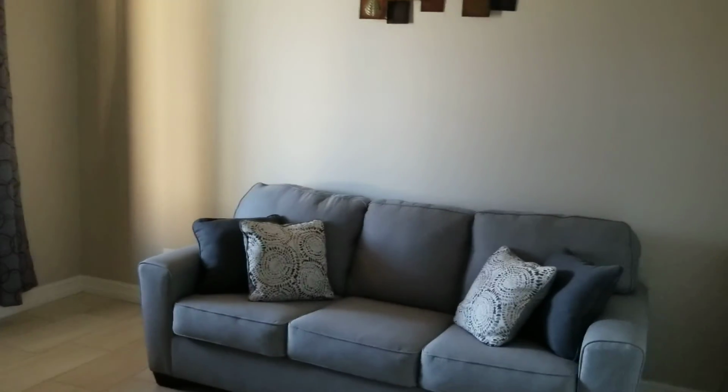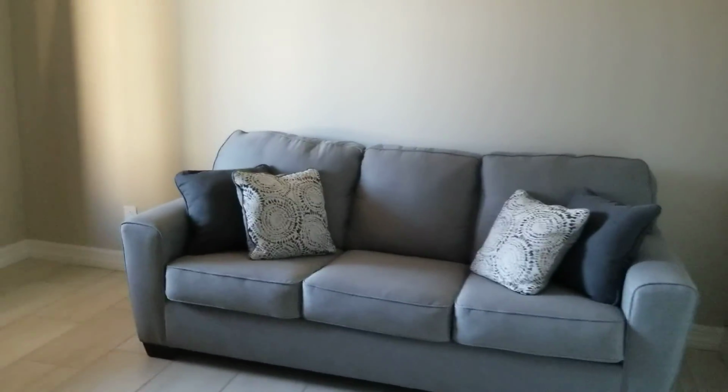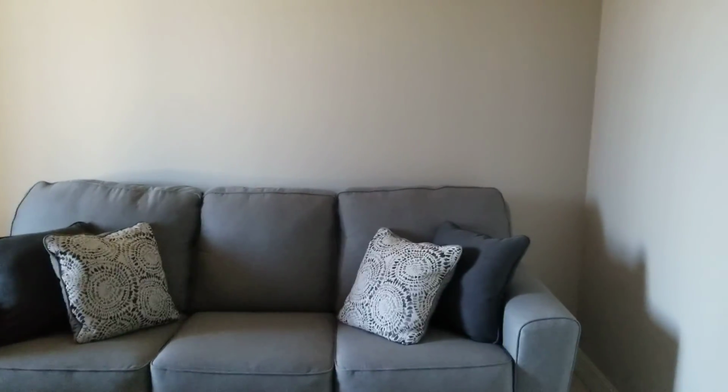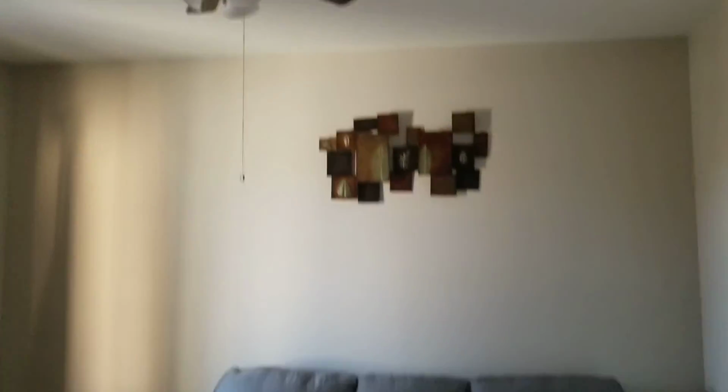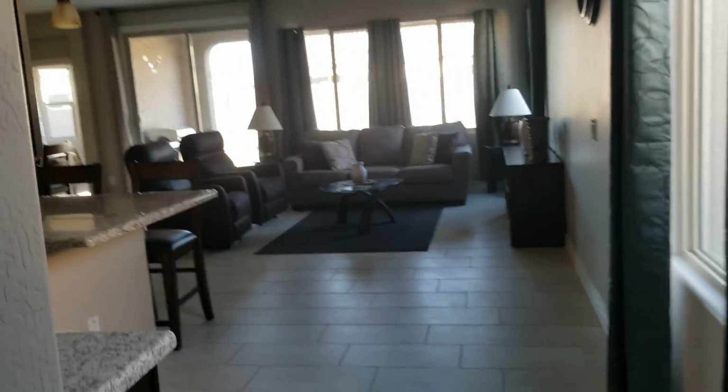Coming in, we have these glass doors for this craft room potential area. This room here is 10 feet by 12.8 in here. Nice little ceiling fan coming into the main house.